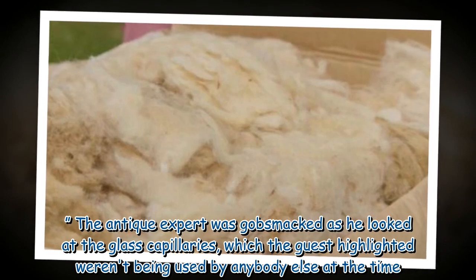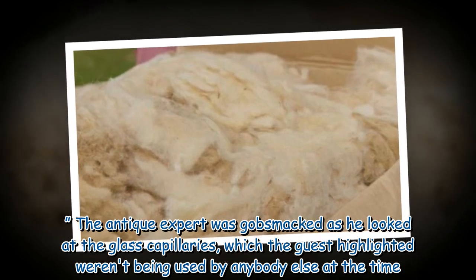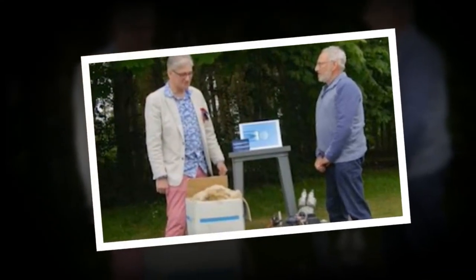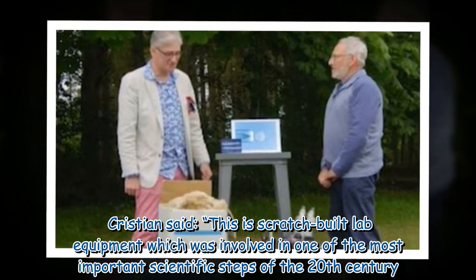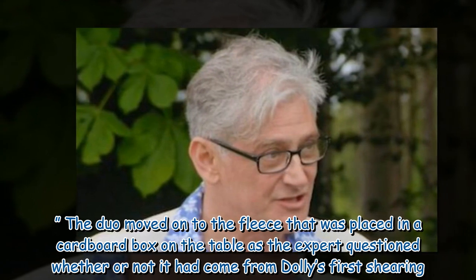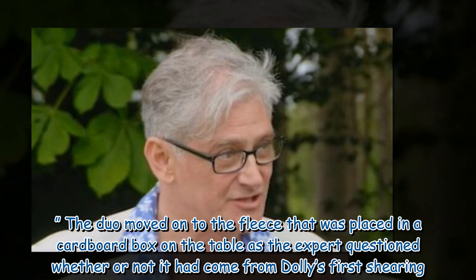The antique expert was gobsmacked as he looked at the glass capillaries, which the guest highlighted weren't being used by anybody else at the time. Christian said, "This is scratch-built lab equipment which was involved in one of the most important scientific steps of the 20th century." The duo moved on to the fleece that was placed in a cardboard box on the table as the expert questioned whether or not it had come from Dolly's first shearing.